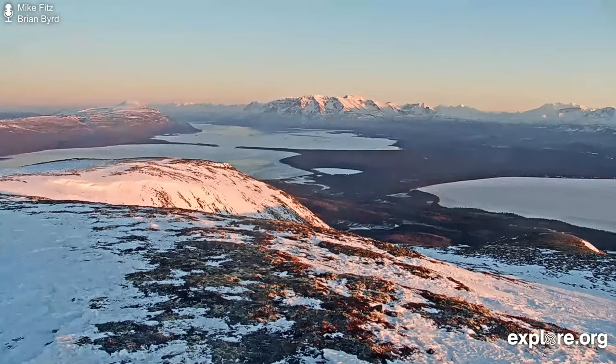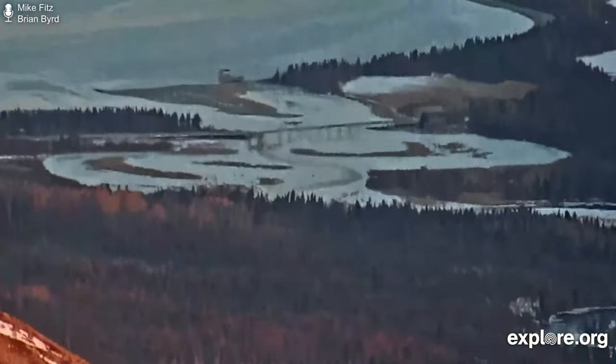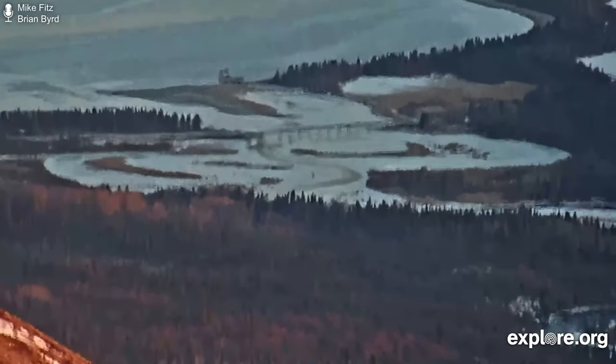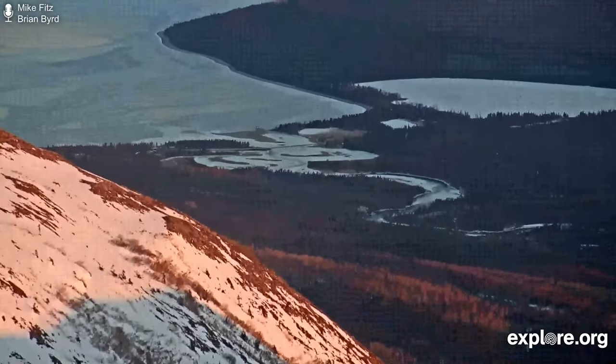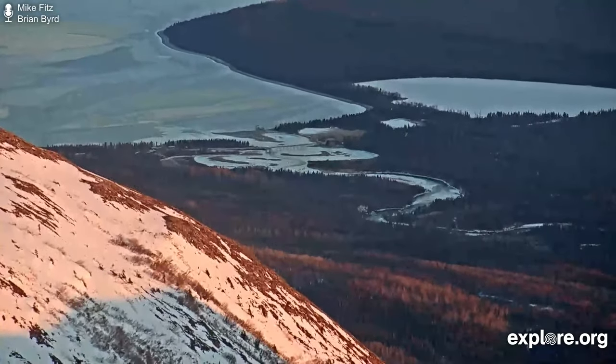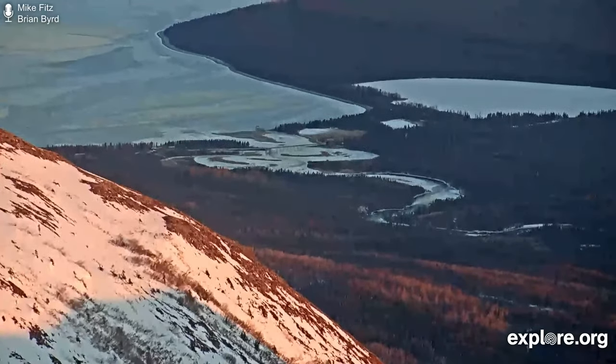And through this glimpse of Katmai, we also got the opportunity to spy on Brooks River during the depths of winter. Katmai, as many of you know, is home to more than 2,000 brown bears at last estimate, and the bear cams at Brooks River are Explore.org's most popular cameras. So a frequently asked question about the bear cams in summer is about the winter scene.